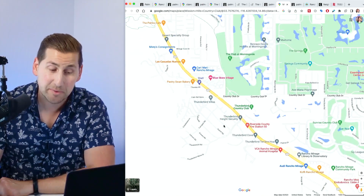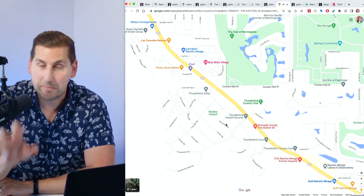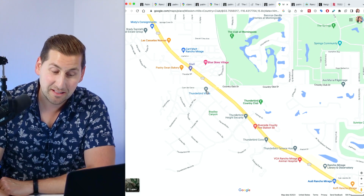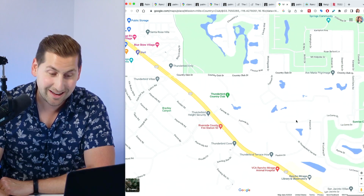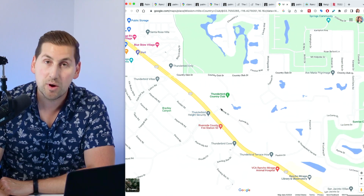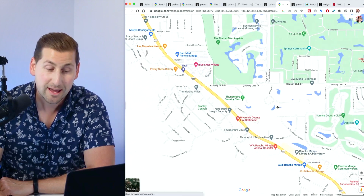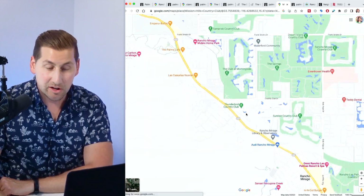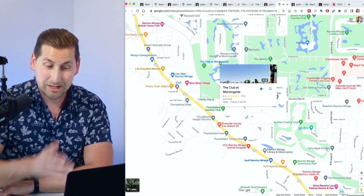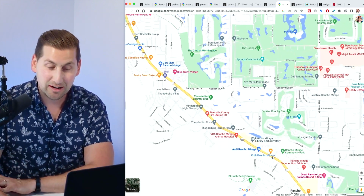Our next community we're checking out is Thunderbird Heights. So this is the Thunderbird area. They have many Thunderbird neighborhoods. There's the villas, there's the Cove. Thunderbird Country Club is just right here, right across from Highway 111, okay? They have a great 18-hole golf course there, one of the first in the desert. You're not far from Morningside, where we literally were just at down the street.